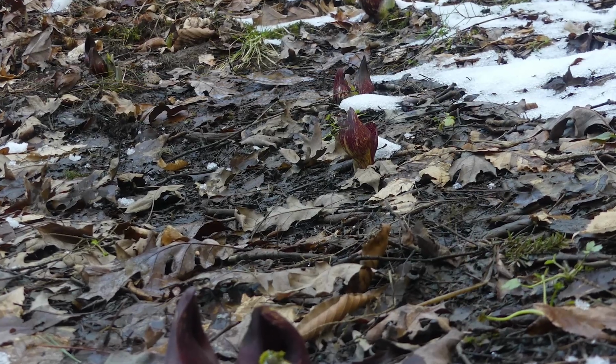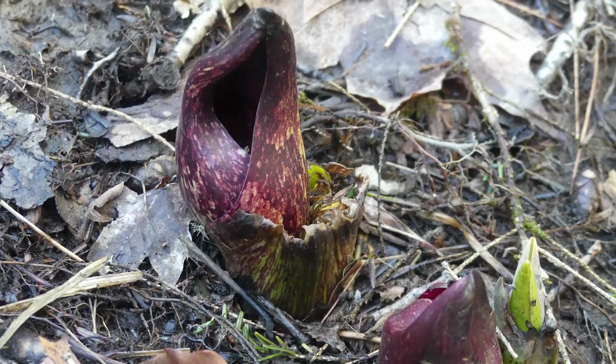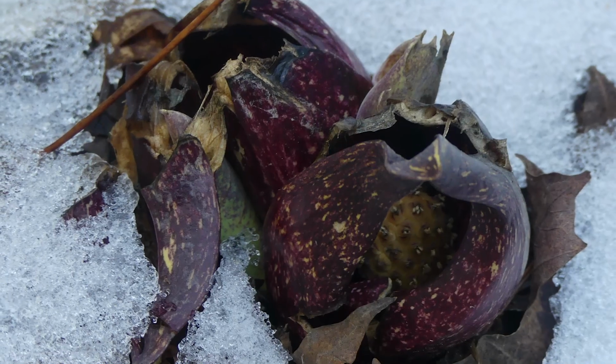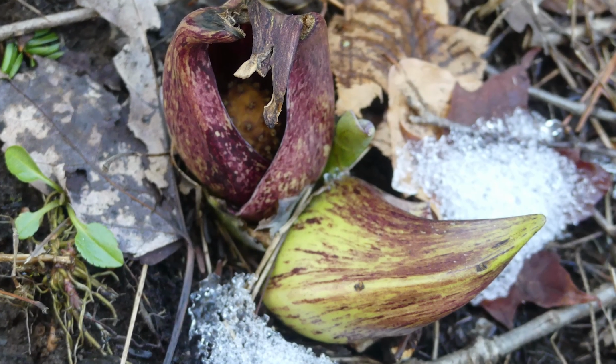While walking along the creek, we came across a patch of skunk cabbage beginning to sprout. These alien-looking plants use inflorescence to generate heat and melt the snow, which allows them to flower much earlier than other plants in the region. The skunk cabbage gets its name from the odor it emits to discourage herbivores and attract pollinators.